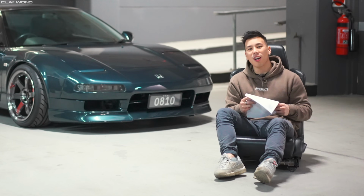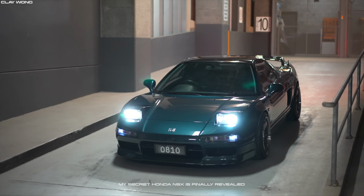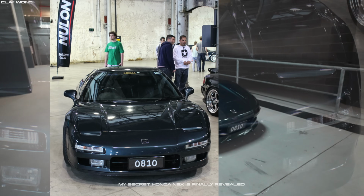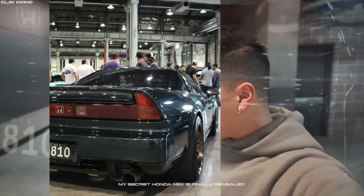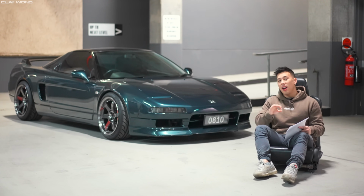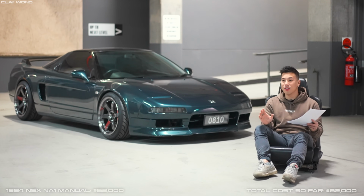First off, let's start with the car prices. Now, I picked up this NSX in 2016 from a gentleman who wanted to sell the car because he purchased a house, and as a result I was able to pick it up for a very fair price considering the condition and the kilometers. This car had 105,000 Ks when I picked it up 6 years ago, and I purchased it for 62,000 Australian dollars. That was the cost of the car, nothing else on top of that.